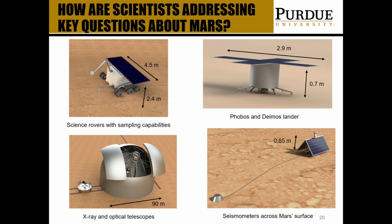We have also designed landers to visit both of Mars's moons, Phobos and Deimos. These landers hope to solve the question of the origin of the moons, whether they are coalesced equatorial dust or captured asteroids, or even have another origin.